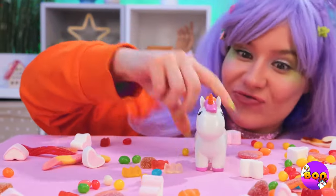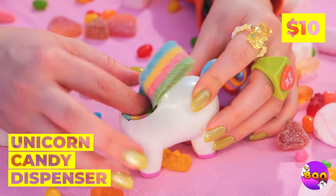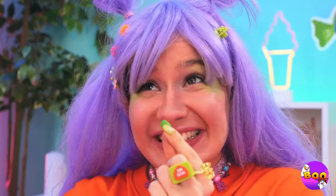This cute unicorn holds all your candy secrets. Press the tail and see what happens. Mmm, bite-sized treats.